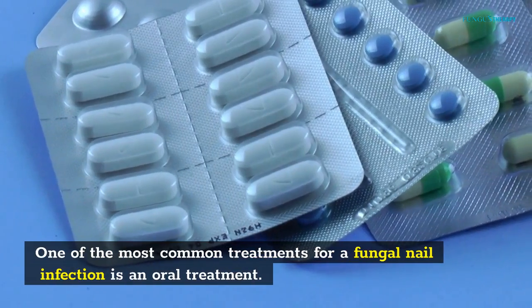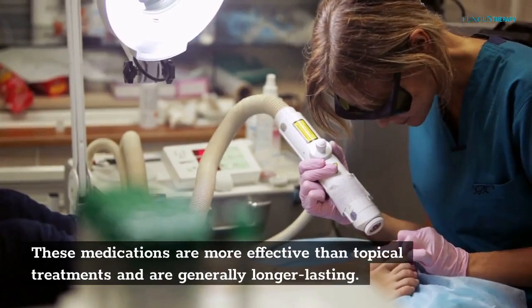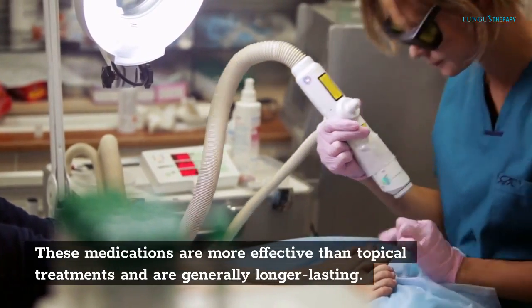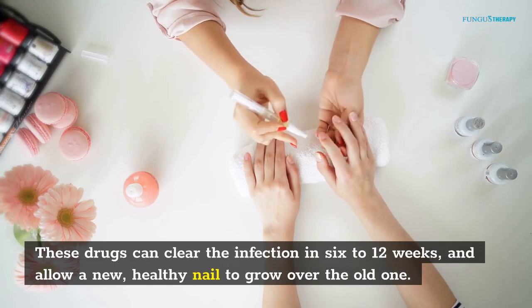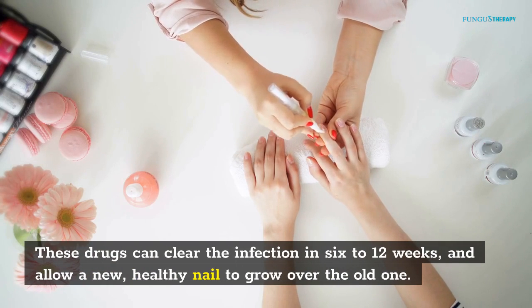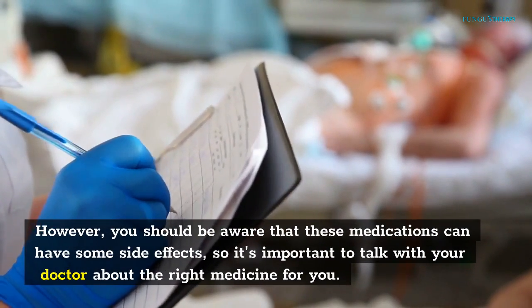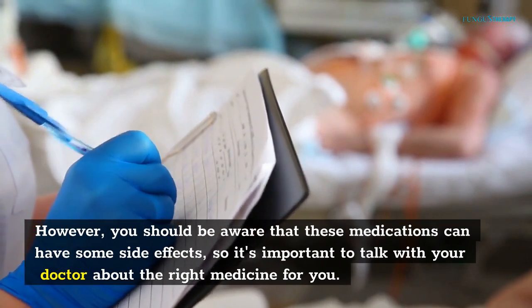Oral treatment. One of the most common treatments for a fungal nail infection is an oral treatment. These medications are more effective than topical treatments and are generally longer lasting. These drugs can clear the infection in 6 to 12 weeks and allow a new, healthy nail to grow over the old one. However, you should be aware that these medications can have some side effects, so it's important to talk with your doctor about the right medicine for you.